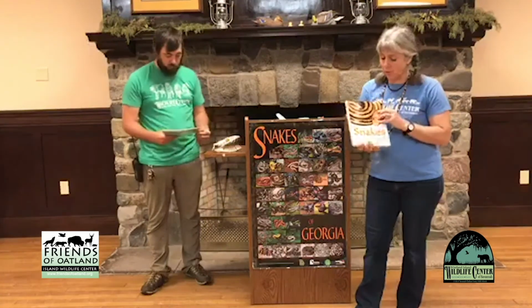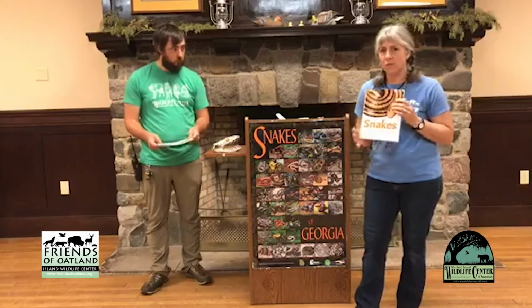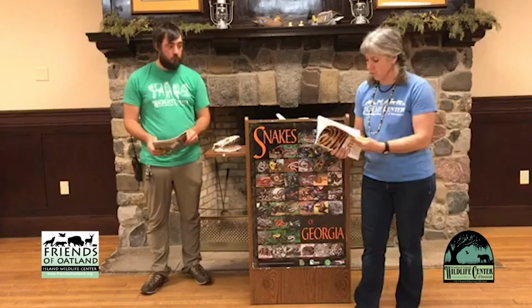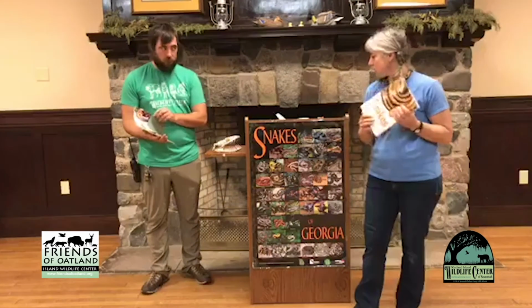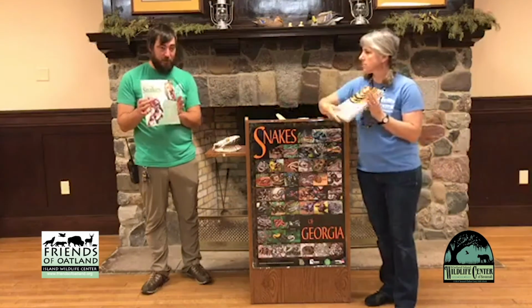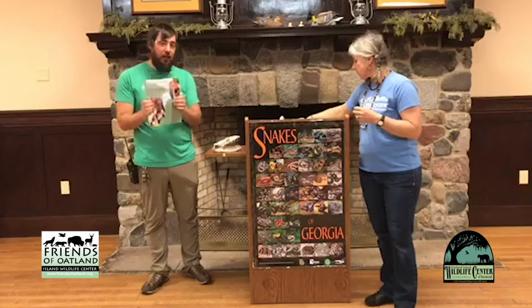We are going to post things like this excellent book called Snakes of the Southeast. There are about 51 different species of snake in Georgia. So if you want to learn all about them, it gives you really good natural history, and it's native to our area, local to our area. And this is a little smaller pamphlet that's basically the same thing that can be kept in your backpack. If you're out looking for snakes, you can carry this around with you.